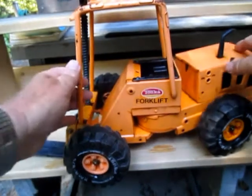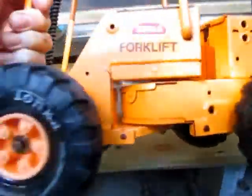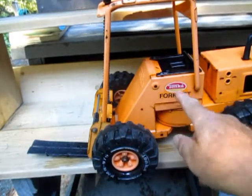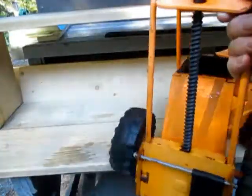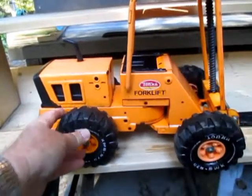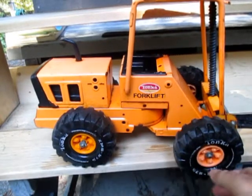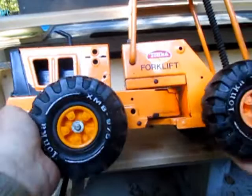Here's the forklift, cleaned up pretty good. I like this. I like the articulation here. It's nice that it's still got the Tonka sticker too. And on the other side, a little bit of fading on it. These front wheels are faded. The rear ones still have a nice orange hue to them.